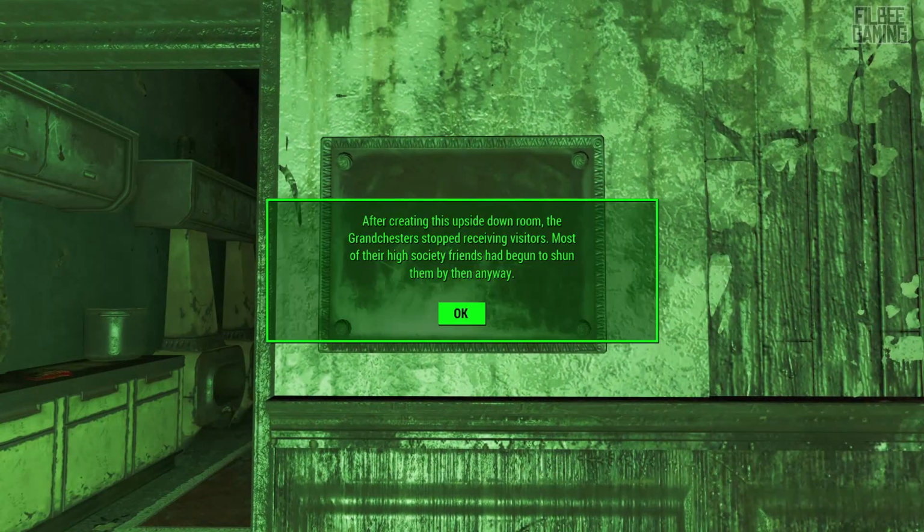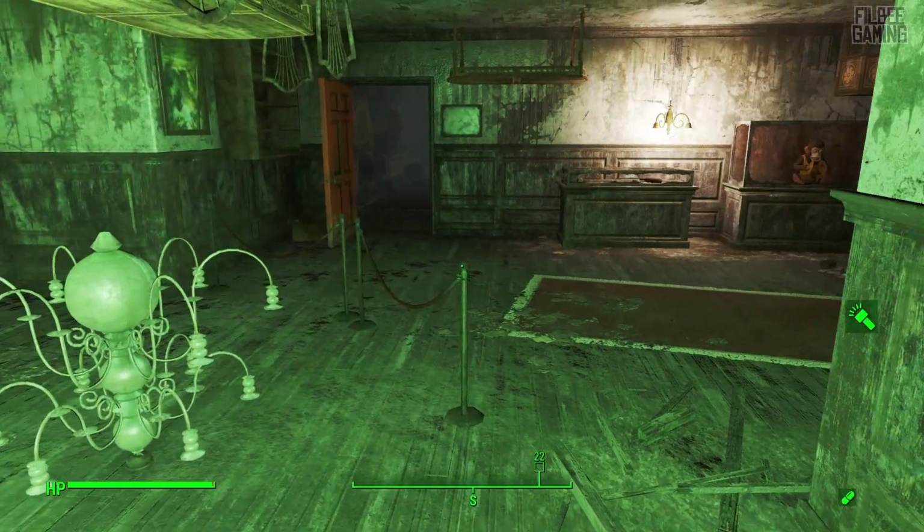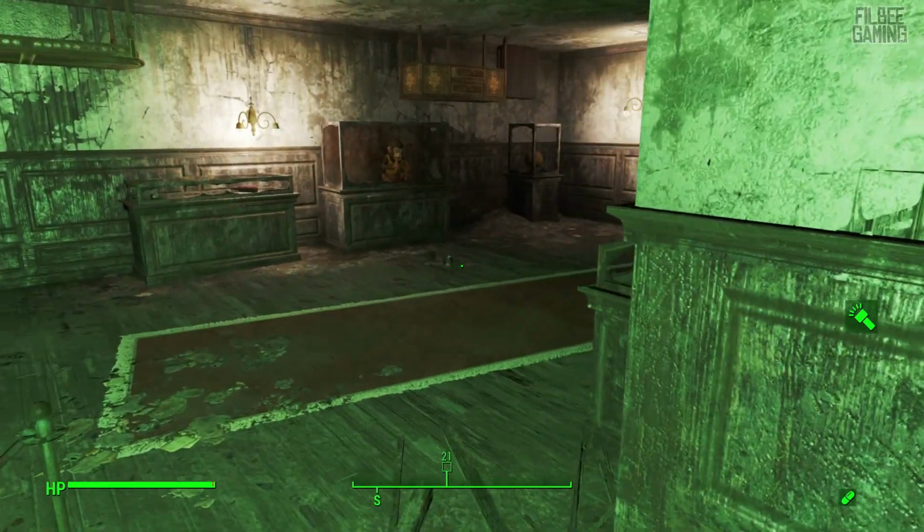Another plaque reads, after creating this upside down room, the Grandchesters stopped receiving visitors. Most of their high society friends had begun to shun them by then anyway. We move on over to the pantry where the narration continues.